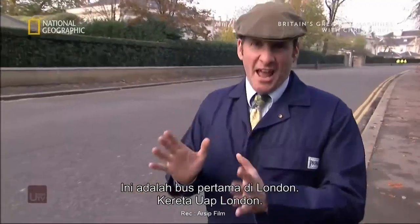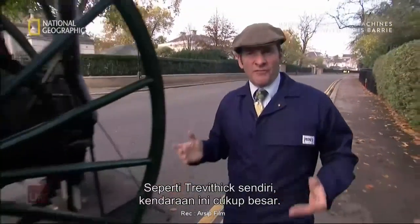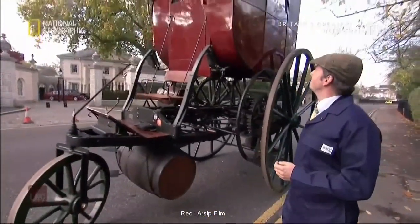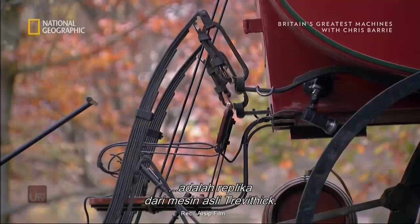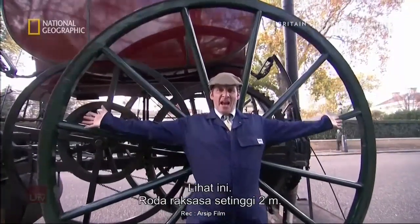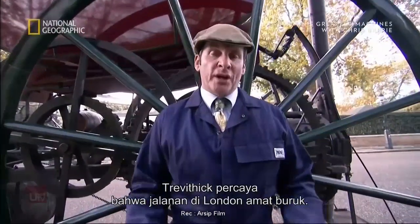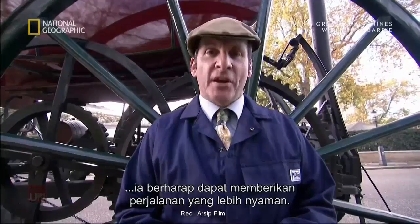Here is the first ever London bus, the London steam carriage. And like Trevithick himself, it's a bit of a beast. This lovingly crafted, though bizarre-looking contraption is a replica of Trevithick's original machine. Look at these massive 8-foot wheels. Trevithick believed the roads in London to be in a shocking state. By using larger wheels, he hoped to provide a comfier ride.